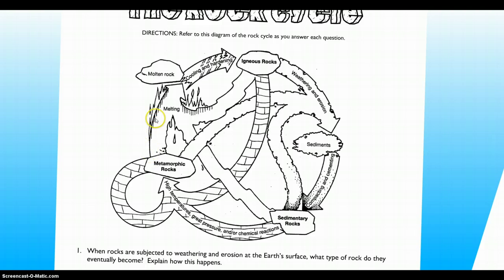Then it's also possible that metamorphic rock could continue to heat up until it melts and it becomes molten, and it finally cools and hardens and turns into an igneous rock. And of course, you could go around in this circle. An igneous rock could then turn around and become metamorphosed. A sedimentary rock could end up melting. A metamorphic rock could end up becoming another metamorphic rock. There are many different pathways here.